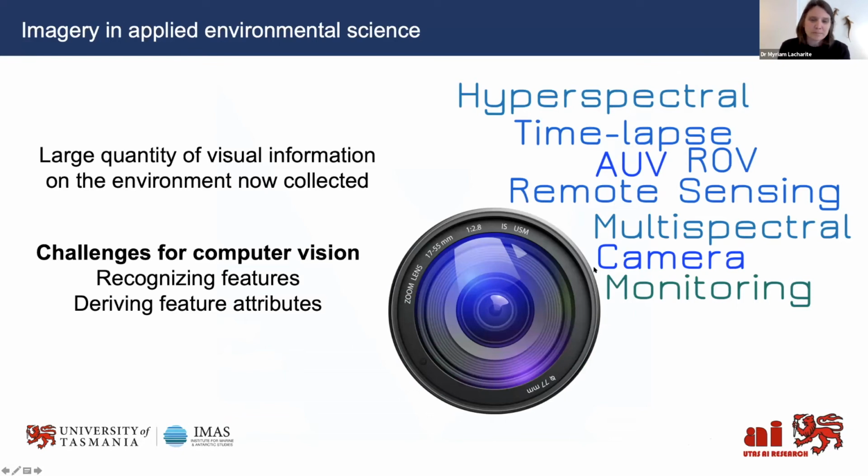So I'm going to start by giving a bit of background on imagery. As some of you may know, imagery is increasingly used in applied environmental science, and this is in part due to the massive development in satellite imagery over the past few decades. That has seen a boom in that sense.